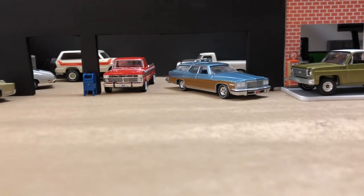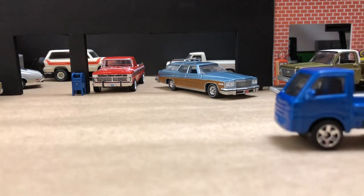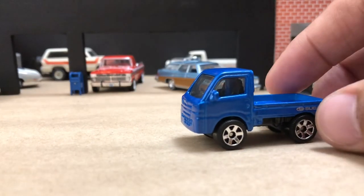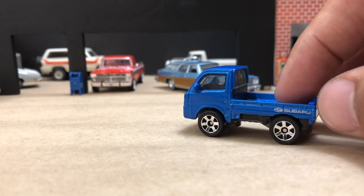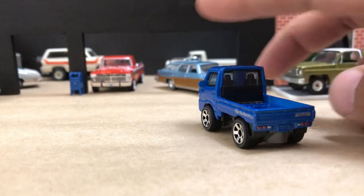Got a little bit of new cars there in the background to look at too while we're looking at the new stuff. So let's start out with the mainline stuff. I thought this was really cool. This was something I forgot was being released. A Sambar, little Subaru. This is just how it comes out of the package. This would be great if you put a little Greenlight small steel wheels on it. Would look good on this car. Maybe some M2 wheels.